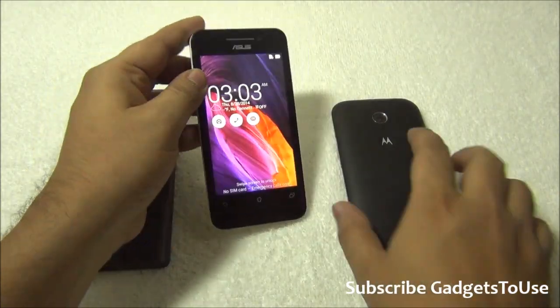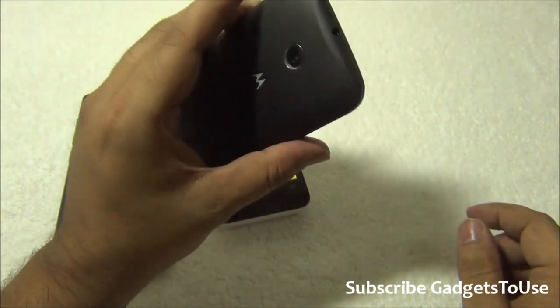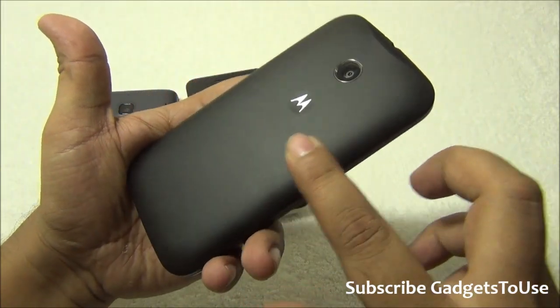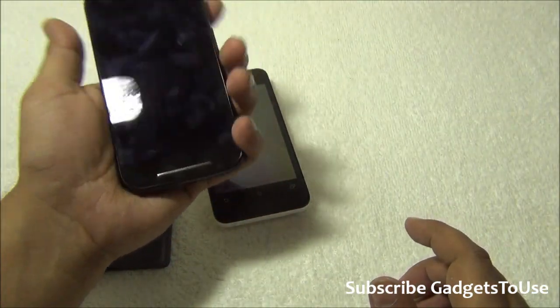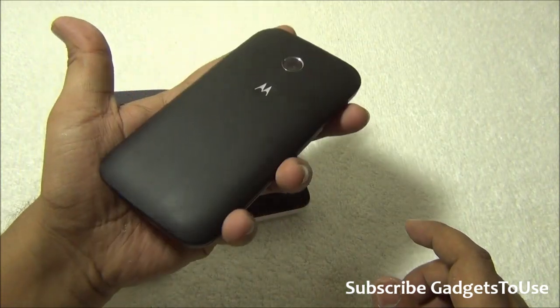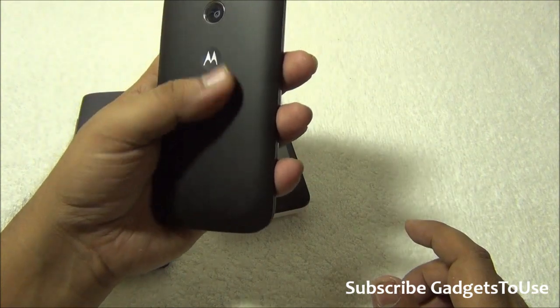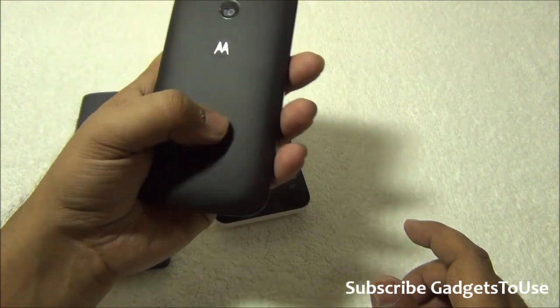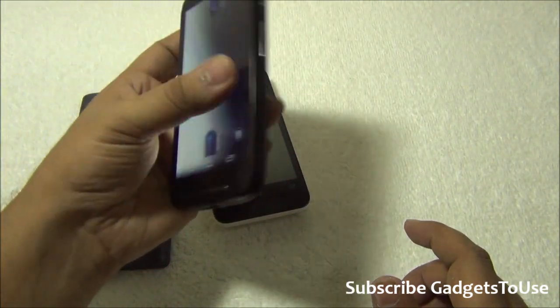And when we talk about the Motorola Moto E, it also has a very good curved back cover, which is matte finish and rubberized in nature, so you can actually hold this device in your hand without any issues. You don't even need a back cover or extra protection, because it is good enough. It won't get scratches very easily, and fingerprints as well will not be visible. You can easily swipe them out.